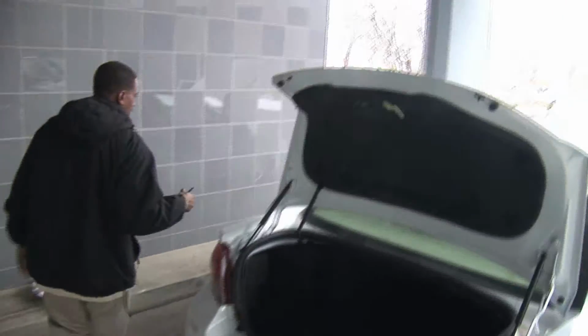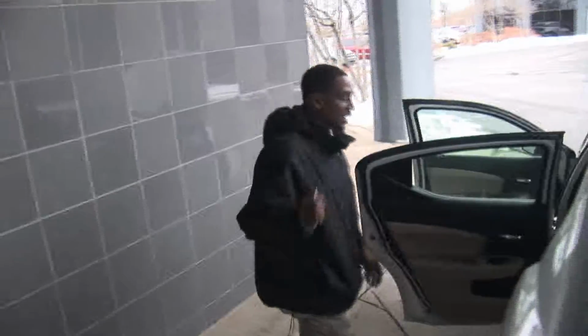So if you come around here, also, the thing I like about this is you do have 60-40 split seating. And with the press of a handle or pull of a handle, more or less you can release your seating and be able to get in and out of the vehicle, or you have more storage.